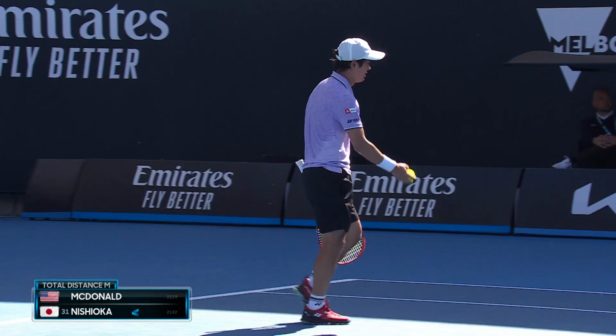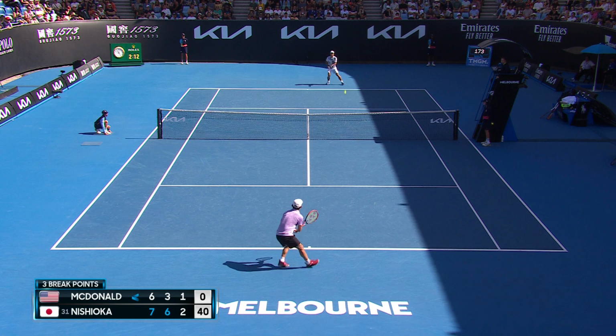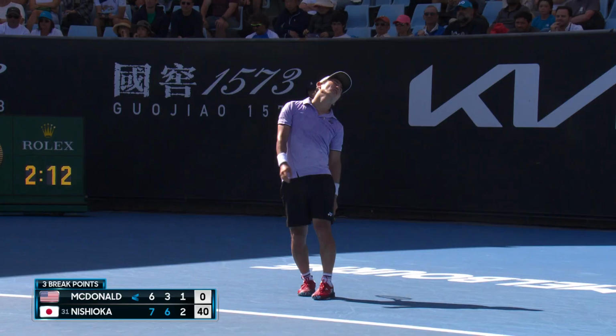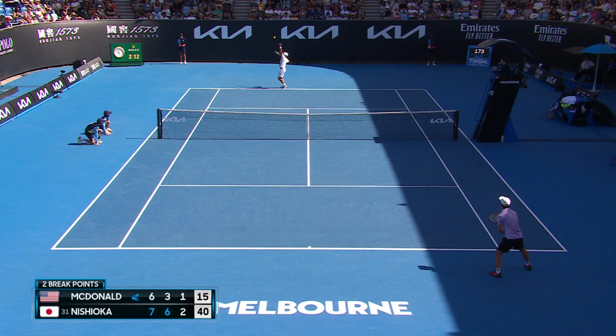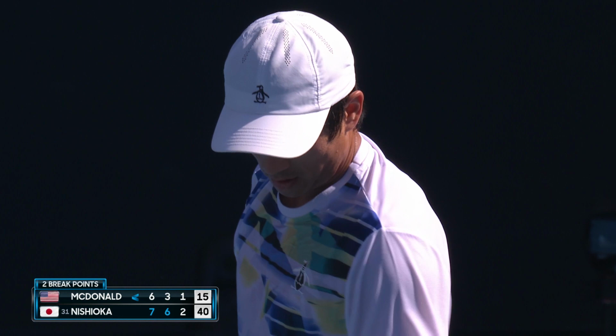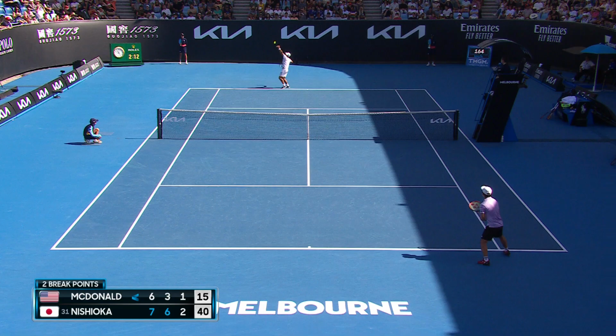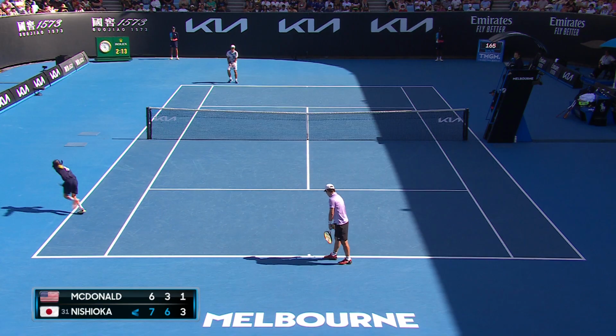Game 2-1 on serve early in the third. Three balls, please. 15-40. Made the difference for him in the first set, which was so tight, of course. Game Nishioka.